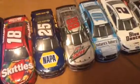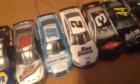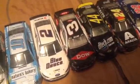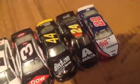Dale Earnhardt Jr. is fourth. Denny Kirkpatrick in the top 5. Brad Keselowski is 6th. Austin Dillon is 7th. Brian Scott is 8th. Jeff Gordon is 9th. And Joey Logano rounds up the top 10. This is your top 10 race results.